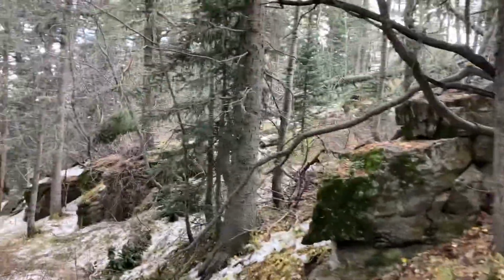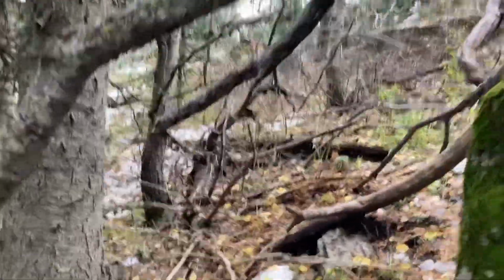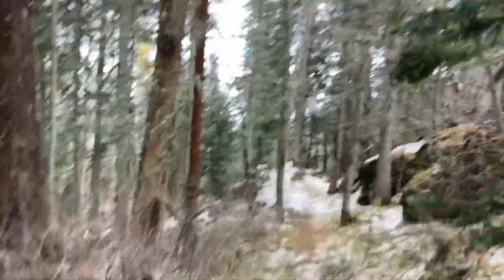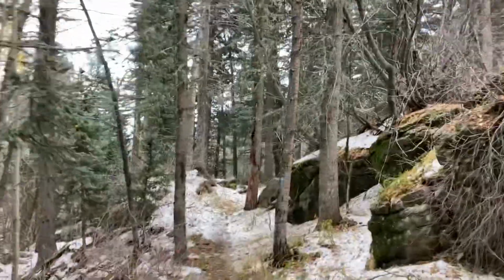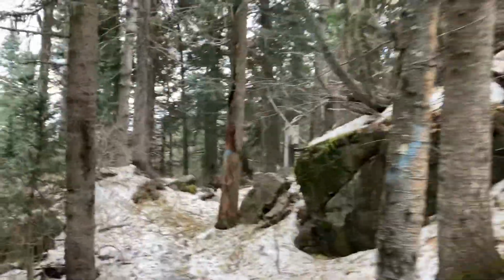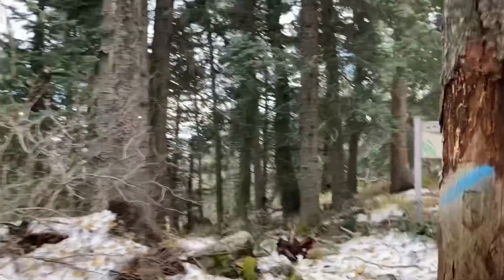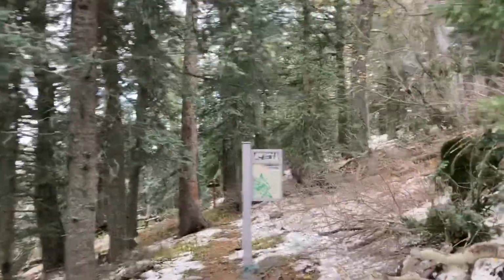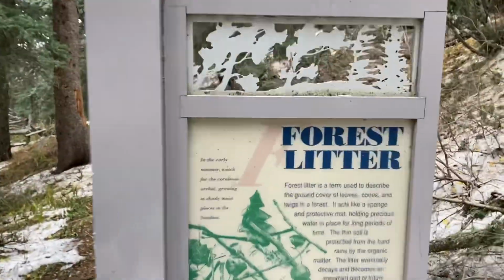Now on the nature trail that a lot of people like to hike when they get off the tram. Still some downed trees around here. Forest litter, yeah, isn't that the truth?